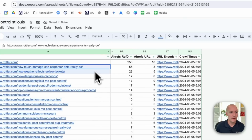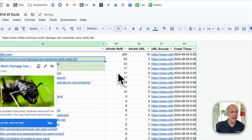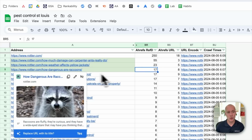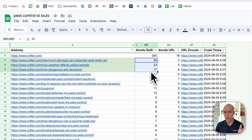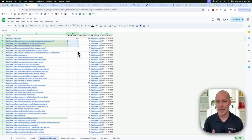Now, right away, we've got 3 different opportunities here. The first one is how much damage can carpenter ants do, then how weather affects yellow jackets, and how dangerous are raccoons. So we've got right away 3 types of content that we can create that we quantifiably know attracts backlinks. That's what we're looking for when we're trying to build out linkable assets. We want proof that it has actually worked in the past.